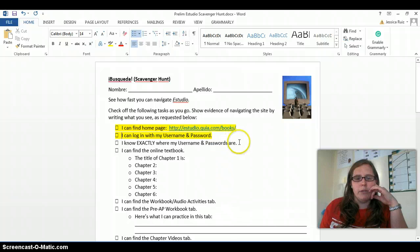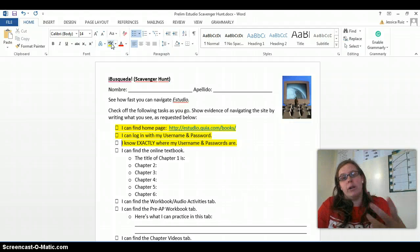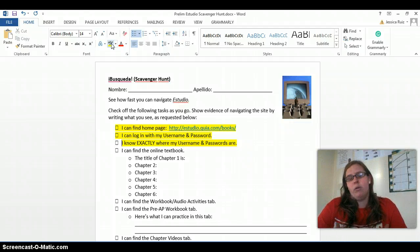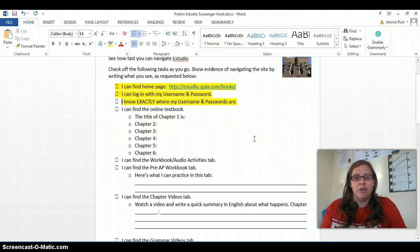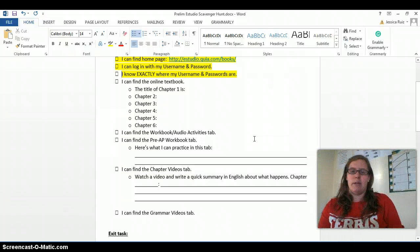So I'm going to put this username and password somewhere where I know. So if I say, hey, where's your username and password? You're going to say, oh, I wrote it in my planner, or oh, I put it in my phone, or oh, I wrote it on whatever, the bottom of my shoe. Wherever it is that you're going to be able to find it, that's where you need to have it, okay? So if I give you an assignment on Estudio, you're not going to come back later and say, oh, I didn't know my password, because you're going to put it somewhere safe.